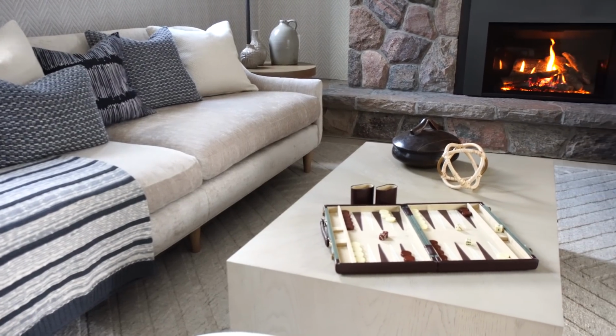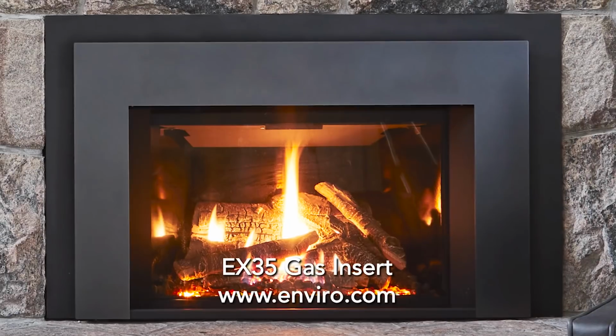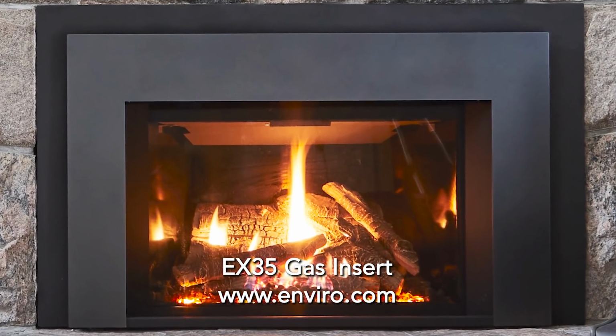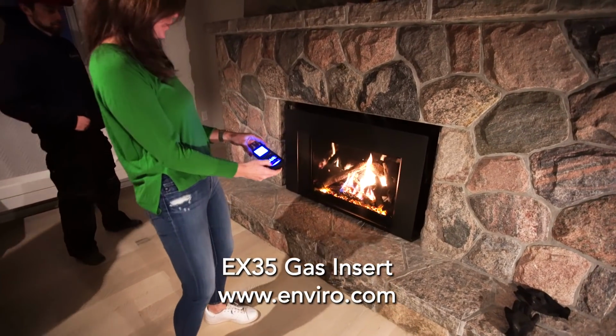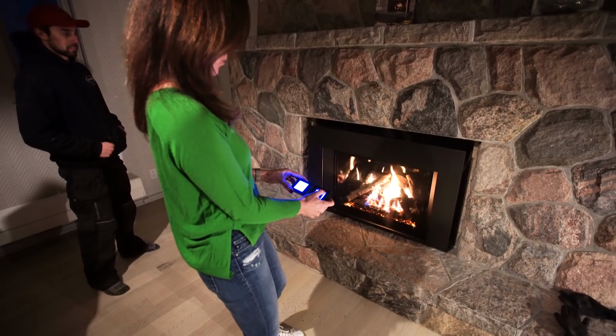This unit is from Enviro. What I love about it is how sleek, crisp, and contemporary it is. See those lights at the bottom? See that glowing natural beauty? Now I can turn it down, or I can turn it up a little bit.